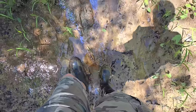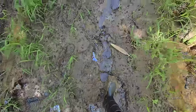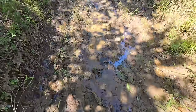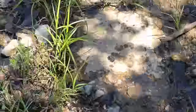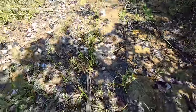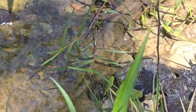On the way down to the river, saw a tiny little frog and a little lizard. Yeah, there's a bunch of them. Look right there. Tiny, tiny little frog. A little bit smaller than the size of a quarter. There's another one over here.